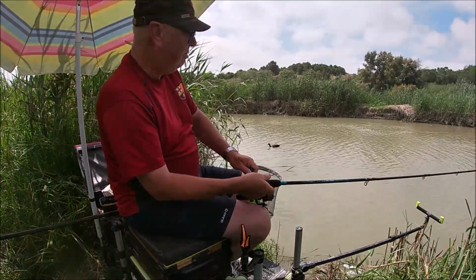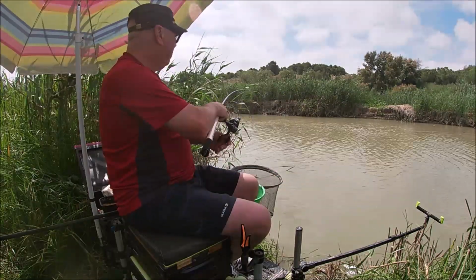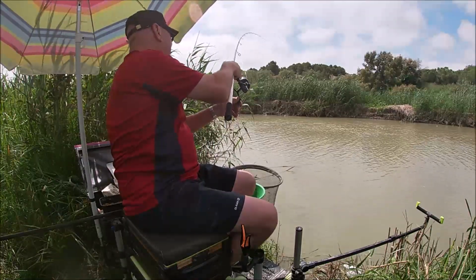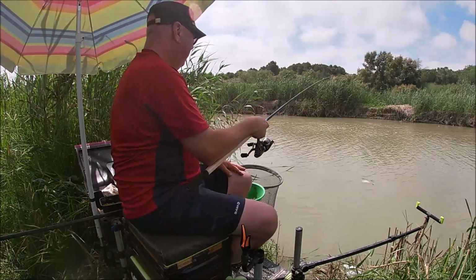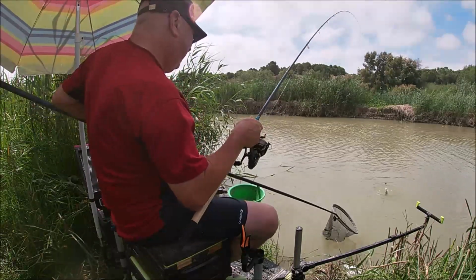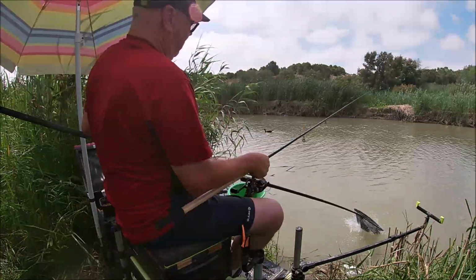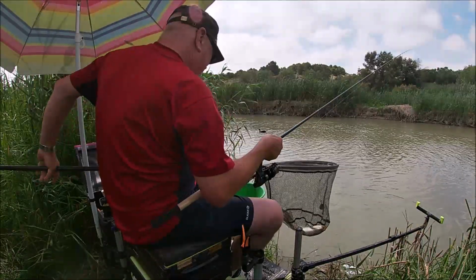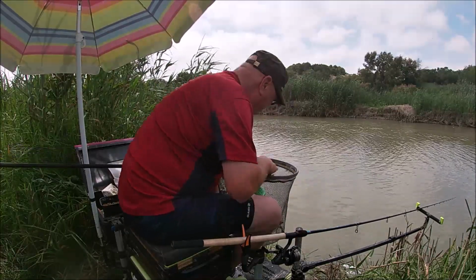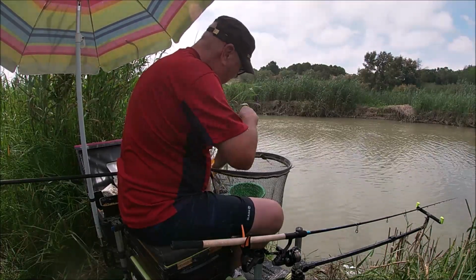Try and keep the rod low and try and keep it in the middle. If it goes left or right, you're struggling. That's gone a bit to the right. Got it here. A much better fish over there than they were closer in. Just put its bottom lip. Oh, wrong way around.